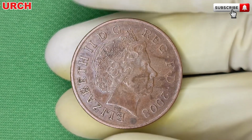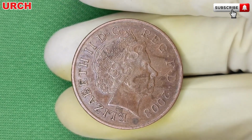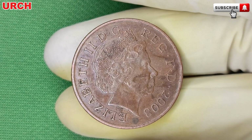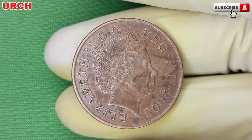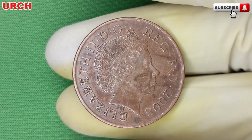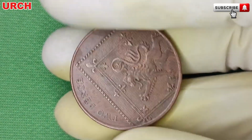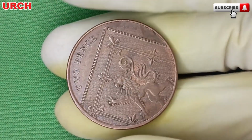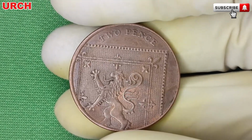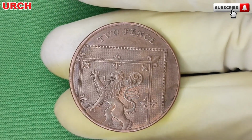The cultural value of the 2008 2-pence coin is equally compelling. It represents a moment of change, a slip in precision from one of the world's most respected mints, and a reminder that even in our highly regulated modern world, surprises still happen. It's a symbol of Queen Elizabeth II's long and stable reign, the evolution of British coinage, and the thrilling unpredictability of minting errors.